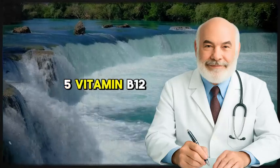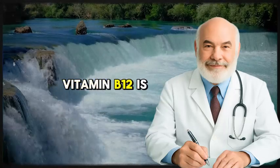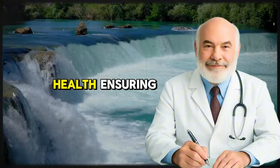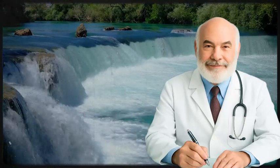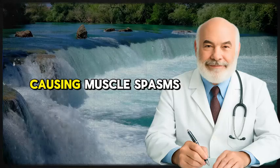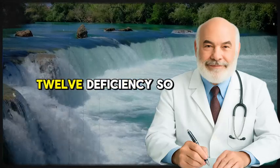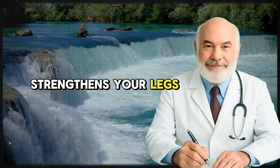5. Vitamin B12, the nerve protector. Vitamin B12 is a lesser-known but vital nutrient for preventing leg cramps. It supports nerve health, ensuring smooth communication between nerves and muscles. Low B12 levels can lead to nerve dysfunction, causing muscle spasms, tingling, and cramps. Seniors are particularly vulnerable to B12 deficiency, so let's dive into how this nutrient strengthens your legs.